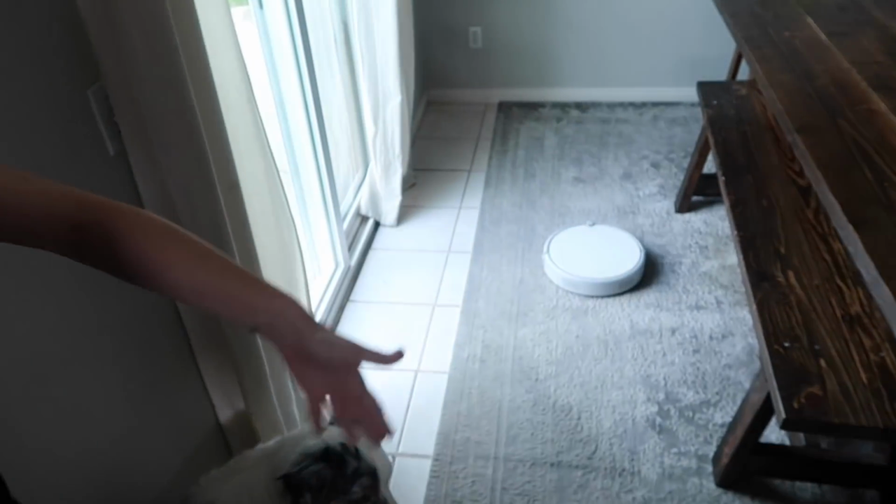Like, I come downstairs, the house is clean, it's tidy, it's perfect. If I just tidy up the house, I can have this go in the middle of the night, and then when I wake up, the house is ready to go. It even leaves the carpet lines on the carpet that, I don't know, if you're like me, you love that kind of clean look.